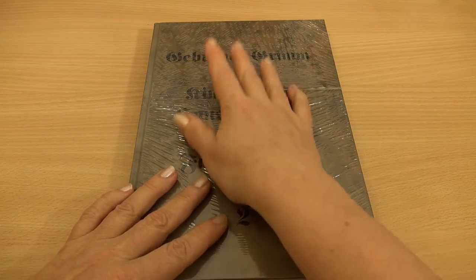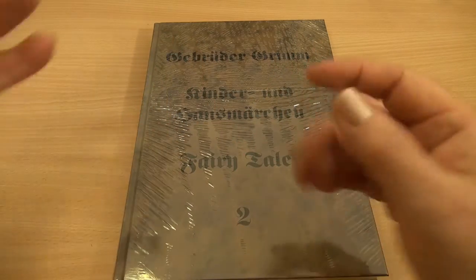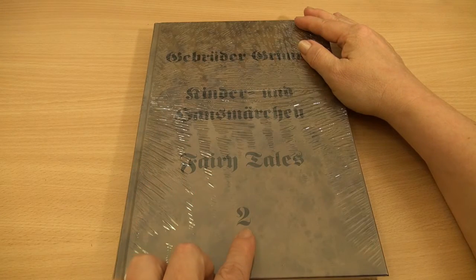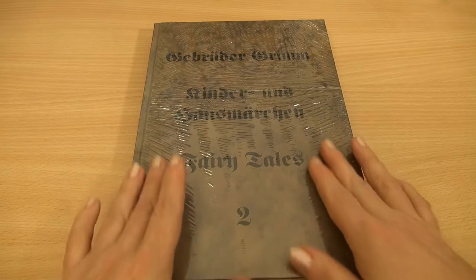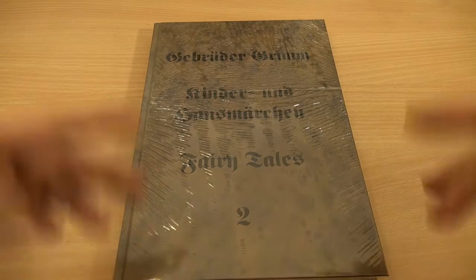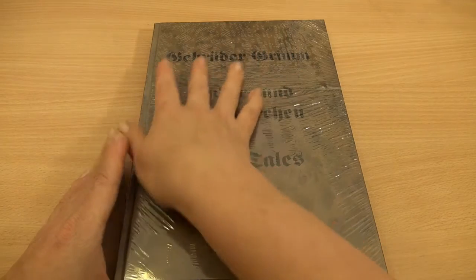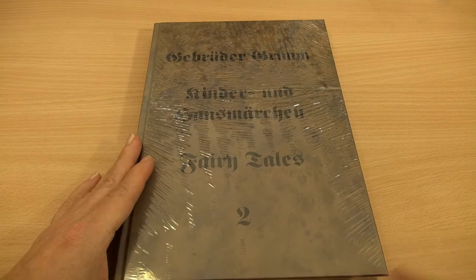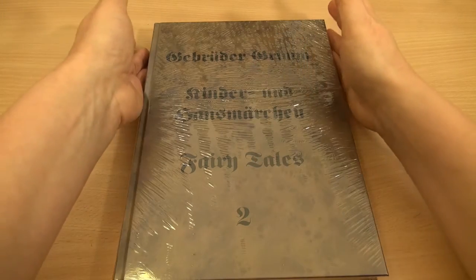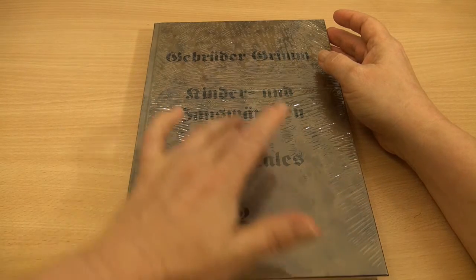And this second book here, number two, has been made by me the same way. But why make a book of fairy tales myself? There are so many already.